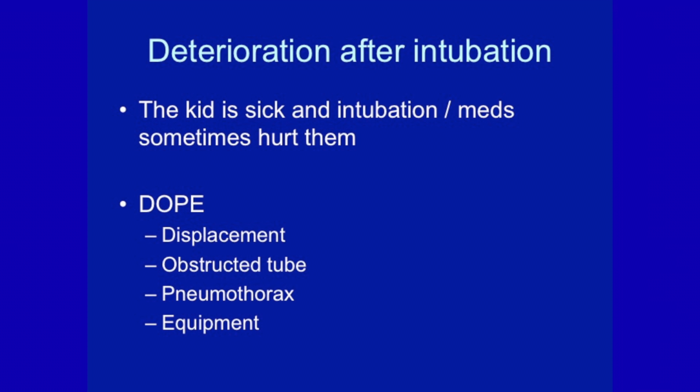And obviously, you also have your traditional DOPE mnemonic: dislodged tube, obstruction, pneumothorax, equipment failure. So visualizing again, particularly in the days of the video laryngoscope, and making sure that tube's in place is always a good idea. But just know that with intubation, we take sick kids and we transiently make them sicker for a while, and you need to be prepared for that.